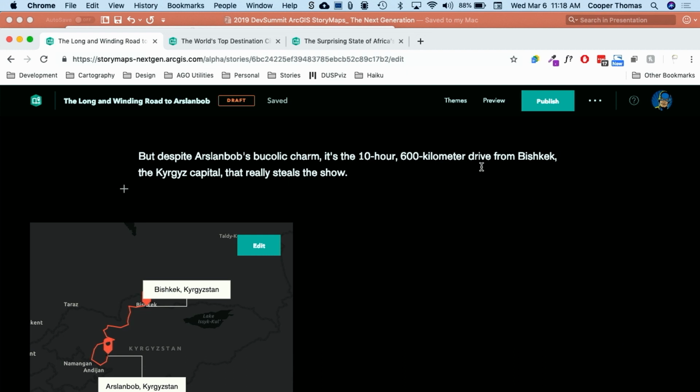The last feature that I want to mention right now is these different publishing states. So right now you can see that my story is in draft mode, and if I hover over this little draft indicator here, it tells me that it's only visible to me. So draft mode is really just analogous to an unshared or private item in ArcGIS Online. Only I can view it when I log in, or administrators in my organization.